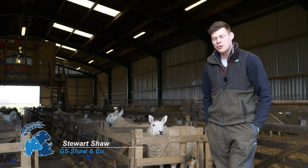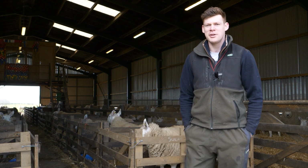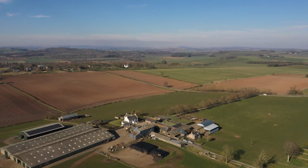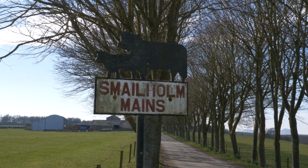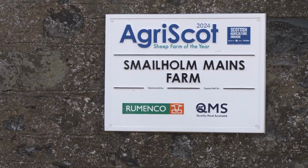I am Stewart Shaw, one of the three partners in GS Shaw & Company, farming alongside my father Alan and my uncle Ron in an equal partnership. We farm here at Smailholm Mains. We're a tenanted farm on the Melliston estate, and we are a beef, sheep and arable unit. We try and focus on the higher end of all the markets of the things we do. So on our arable side of it, our main focus is producing spring seed barley.